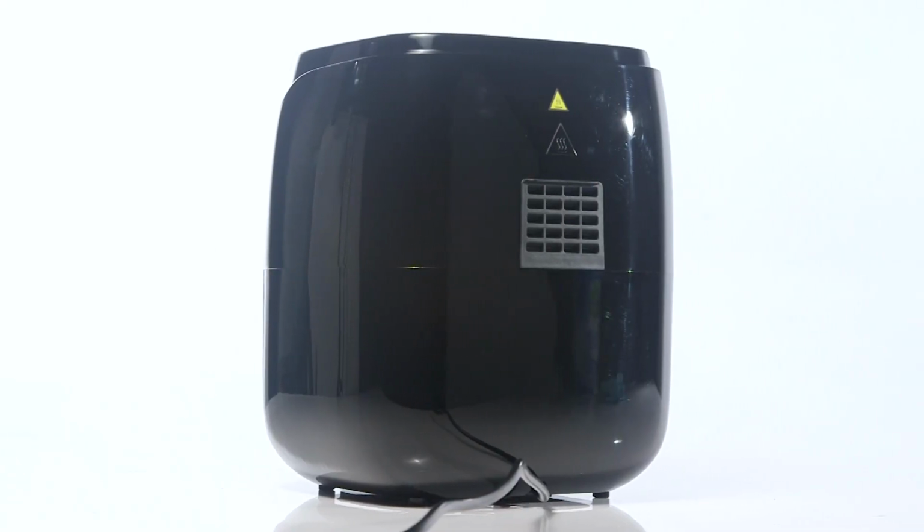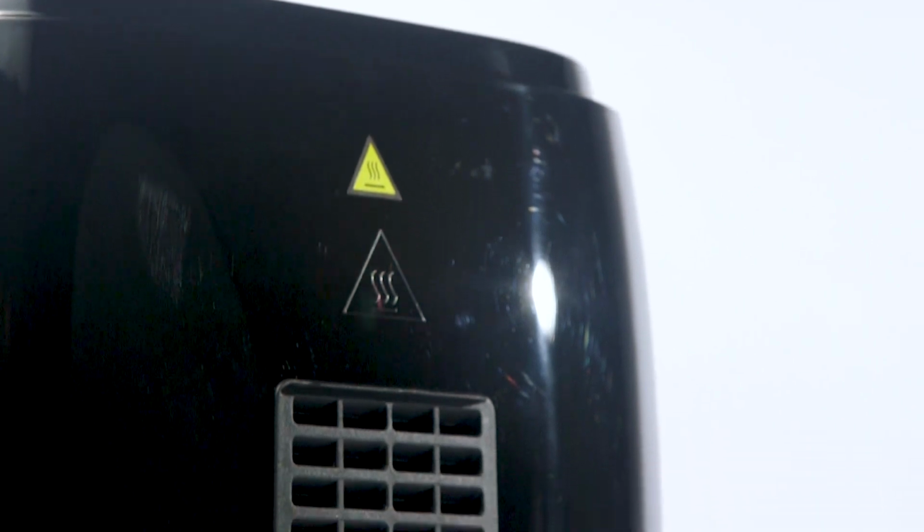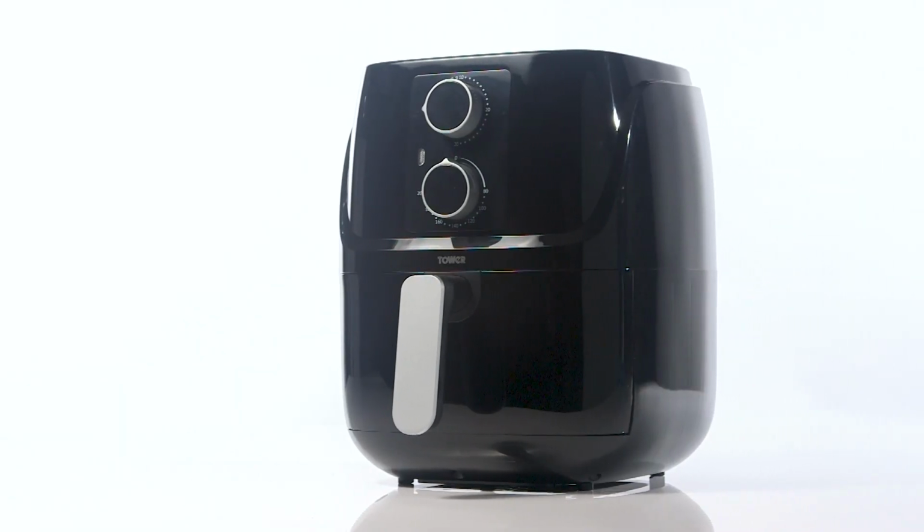Firstly, the positioning of the air fryer is something to consider. Check that the vents are not blocked or covered and allow plenty of clearance around the appliance. This allows sufficient airflow and means the appliance can operate effectively.